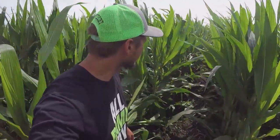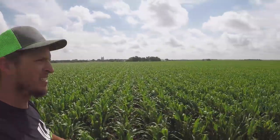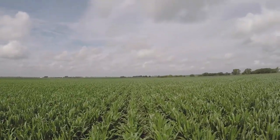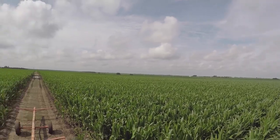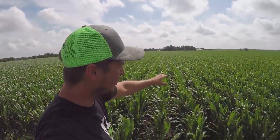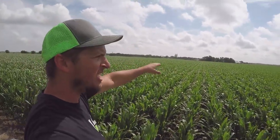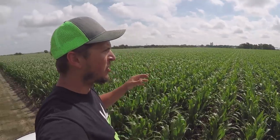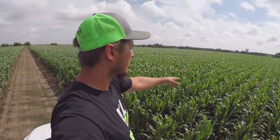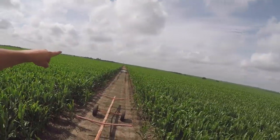On this field, I'm standing up here on my pickup, kind of looking over everything to see if I see any really bad spots. Now it's hard to tell, but you can't really see any major bad spots. I don't know if it shows up on camera, but every once in a while you can see some spots that are down, but nothing like a giant patch of a 20 by 20 or something. But you can definitely tell where something's blown down.